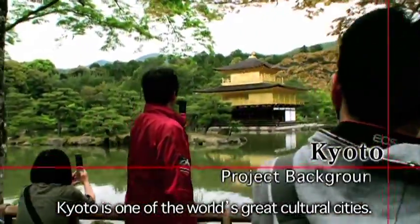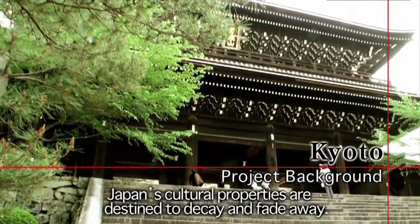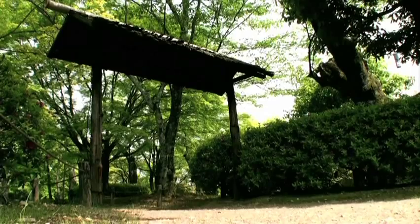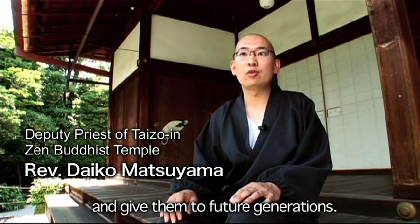Kyoto is one of the world's great cultural cities. It seems to me that if nothing changes, Japan's cultural properties are destined to decay and fade away. I feel uneasy about this. It is our responsibility to create the finest artworks possible and give them to future generations.